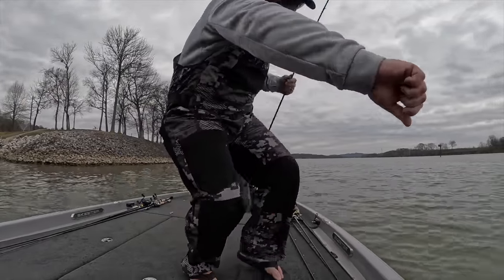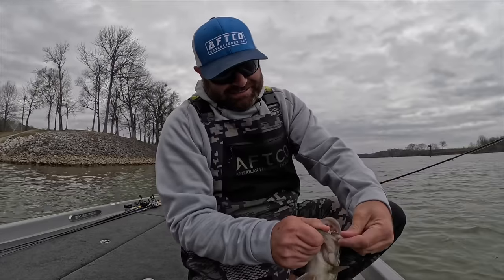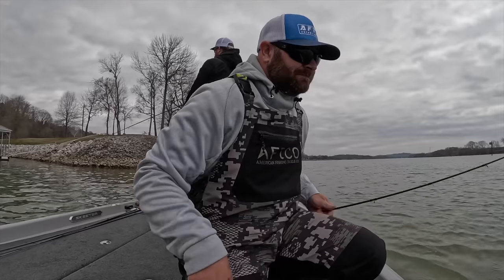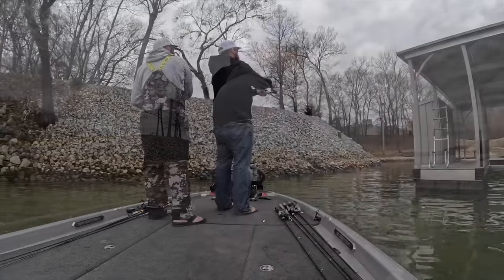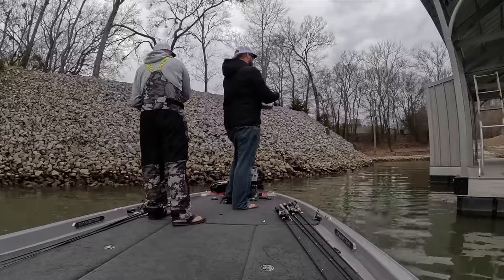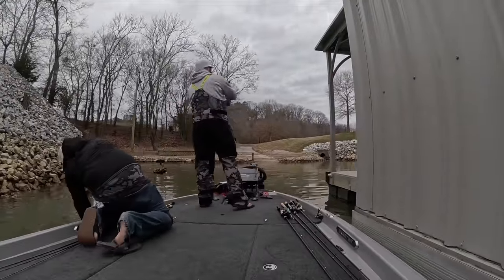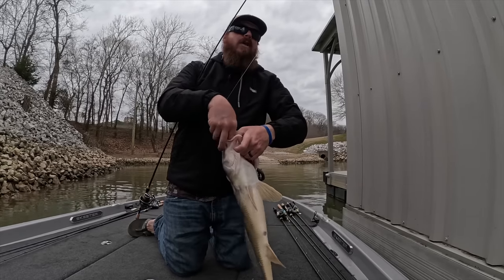Body. Nice work. Hashtag not a drum. Healthy little spot. Thanks, dude. Hit that little, that new little swammer on that mini underspin. Feet of water, 20 feet of water. Doesn't seem to matter. I am on it.